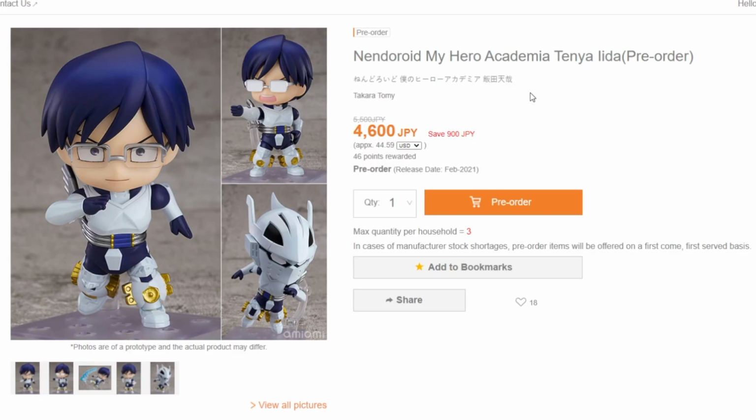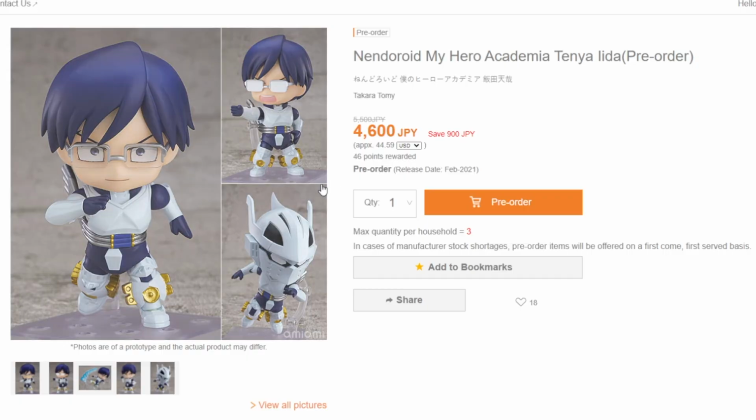Absolutely gorgeous figure. Right then, next up we have a Nendoroid, Tenya Iida from My Hero Academia. I love Tenya. What a great character. I'm collecting the Nendos of this anime because I think they look sweet and it's freaking awesome. It's an awesome series. So yeah, I'm going with Tenya Iida. Not much to say there other than Ingenium looks sick. Love that they've done the glasses here with these little, you know, whiteout? Is that how you say it?